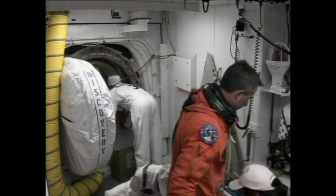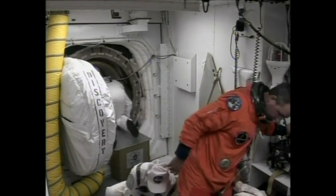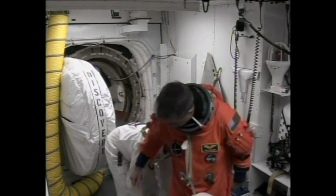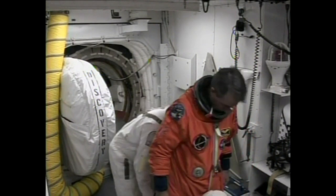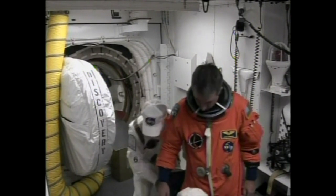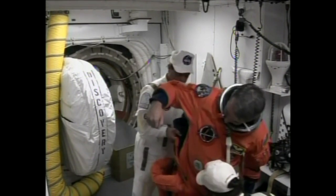I don't know if you saw the pictures earlier of Steve playing his guitar in crew quarters, but Steve is quite the musician. He's in the astronaut band Max Q. He's quite the accomplished guitarist. 11:54.